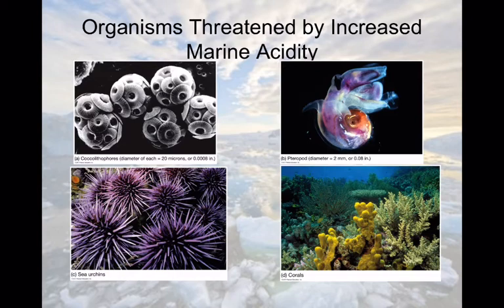These pictures are of some of those organisms. And hopefully these look familiar to you. These are coccolithophores. In bio, they called them the grass of the sea. They are primary producers, and they lead to a lot of productivity of the ocean. There are estimates that coccolithophores and their immediate relatives produce something like 40% of the oxygen in the atmosphere.